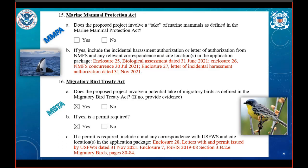If your bridge project has the potential to impact any marine mammal species, then you need to initiate coordination or follow through with coordination with either NMFS or Fish and Wildlife Service, or perhaps even both. The level of coordination, either formal or informal, will be contingent on the anticipated level of impact. Ultimately, if you're issued an incidental harassment authorization or letter of authorization, you'll need to include all of that documentation as an enclosure to the application, and note so in this section here.